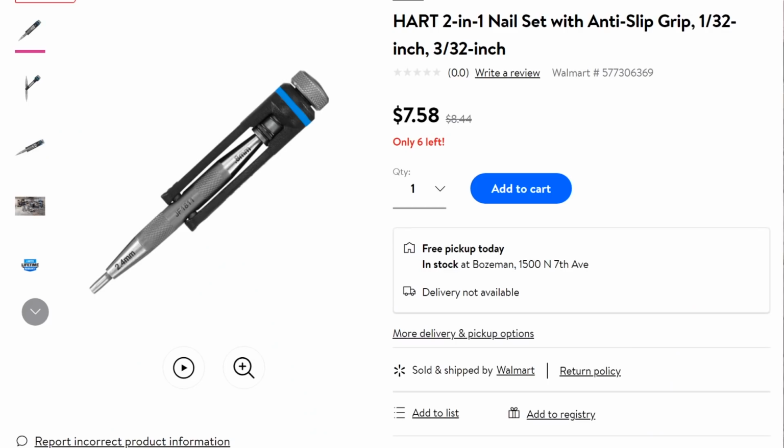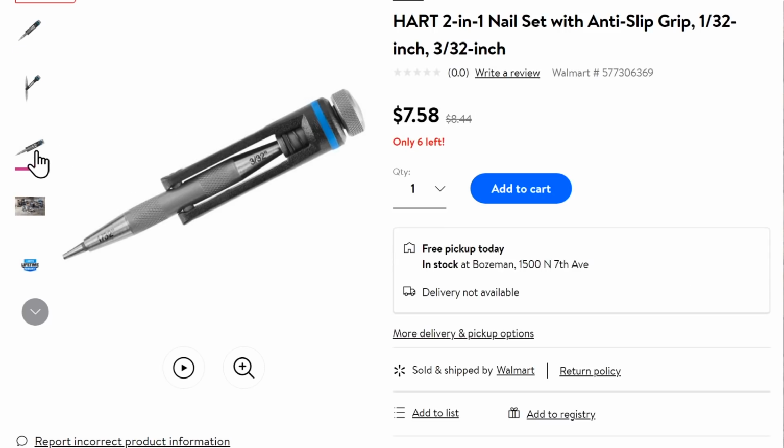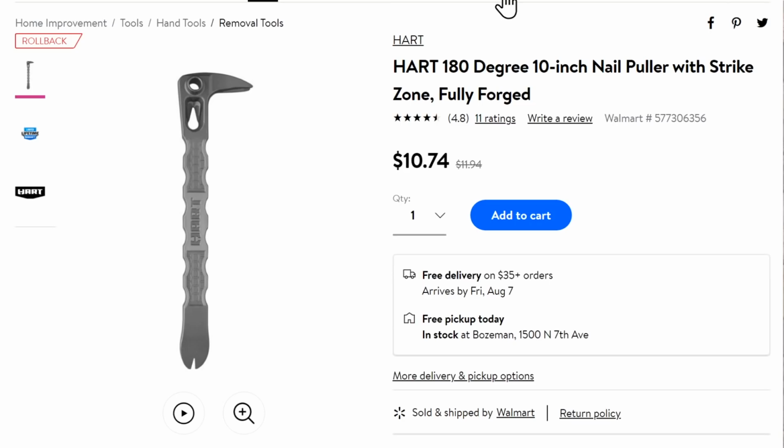All right, Hart's got a couple rollback prices on some items. They got a 2-in-1 nail set. You know what? I'll be honest. Maybe I'm just completely out of the loop, but I've never seen a double nail set like this. That is pretty clever. I like that, and it's on sale for $7.58. And they also have their 10-inch nail puller with Strike Zone, fully forged, on sale down from $12 to $10.74.